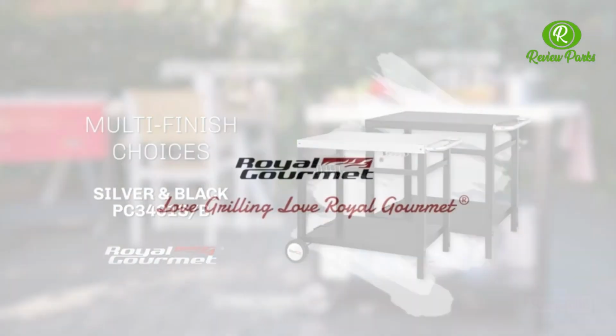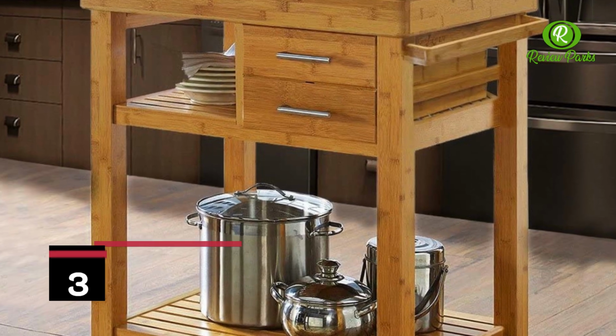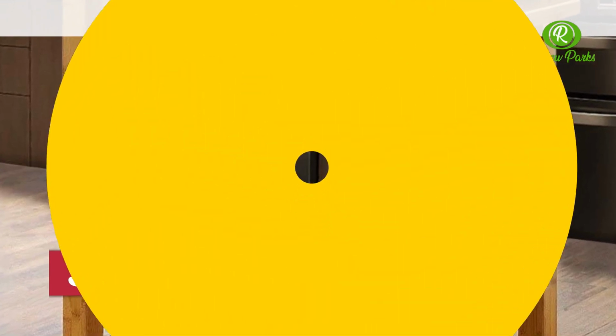Love grilling? Love Royal Gourmet. Rolling bamboo wood kitchen island.